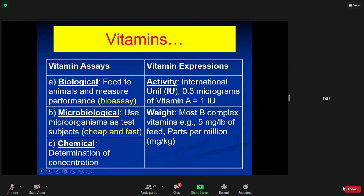Another one is chemical. You can send the sample to the lab. There are not many labs to do vitamins, by the way, in this country, because it is not a regular test. You have to really try hard to find the lab to do vitamin test. One time we tried, we wanted to do some vitamin, and the sample was like $200 per sample, which is very expensive. If you want to do protein test on a feed, you can send to some lab, they can do it in $12, $15. But if you want to do a vitamin, it will cost $200.